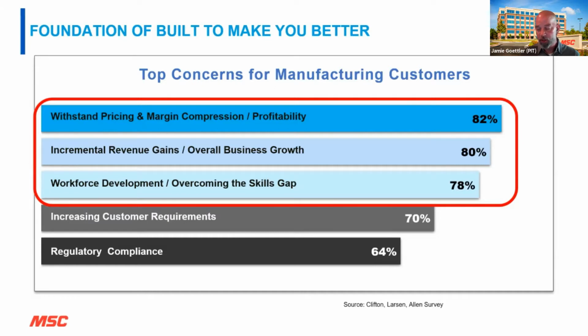So MillMax goes right at that. And like I said, MSC as a whole, but certainly our innovation department, we're trying to find ways we can help our customers become more profitable. The second piece of it is, can we help you find or create capacity on your existing equipment?